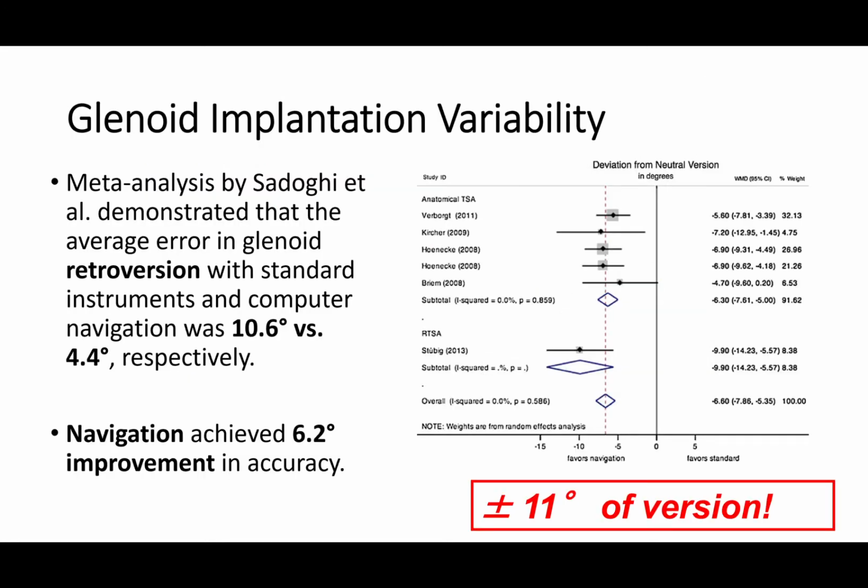A meta-analysis by Sadogi et al. showed that the average error in glenoid retroversion was nearly plus or minus 11 degrees, and that this could be improved approximately 6 degrees with the use of navigation, and this was felt to be statistically significant.